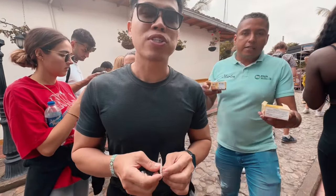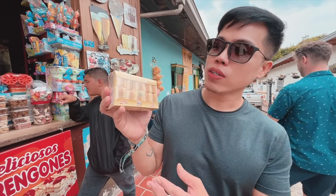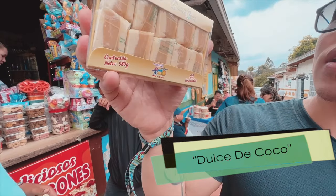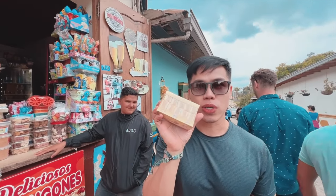Is it good? You guys, like we had one with coconut to recover calories. So we just got this dulce de coco, and we bought it here. So delicious.